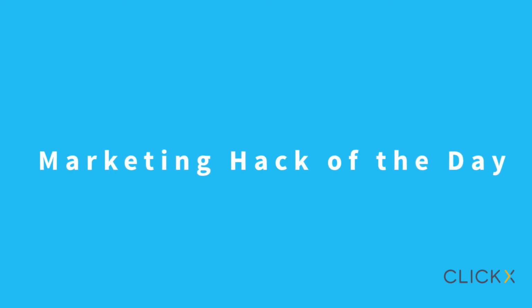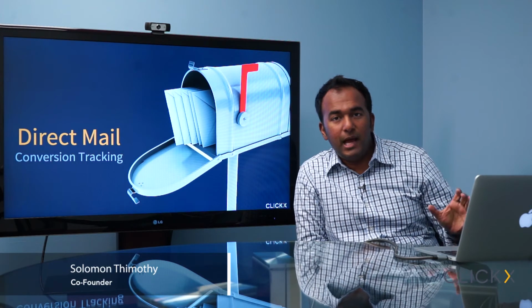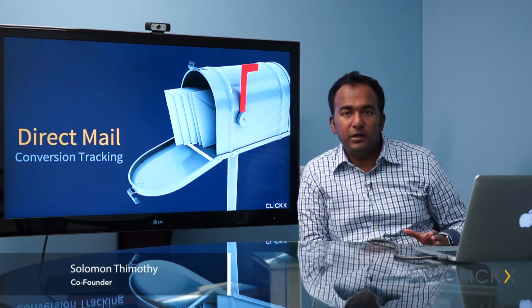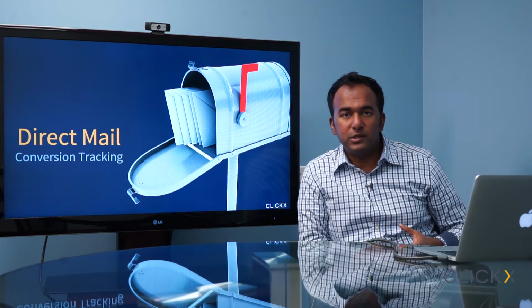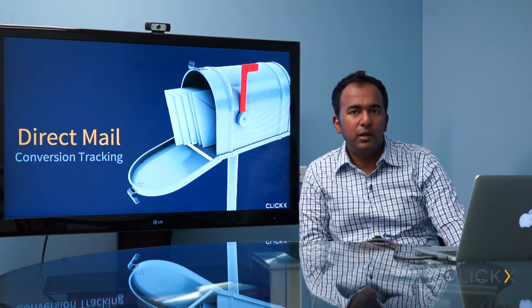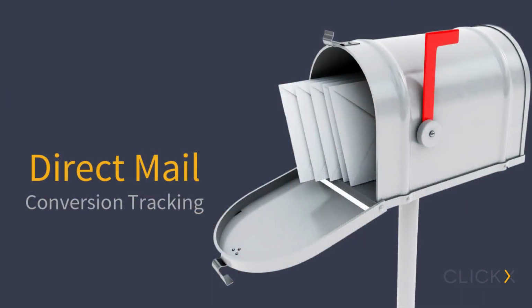For today's marketing hack, I want to talk about direct mail conversion tracking. Direct mail is still alive and well. A lot of industries still use it and they're getting very good ROI from it, whether it's in the B2B sector or B2C. I've seen great metrics, right? Results that were generated from direct mail. So if any of you are using direct mail, I'm going to give you some tips on how you can measure and track and improve your ROI.